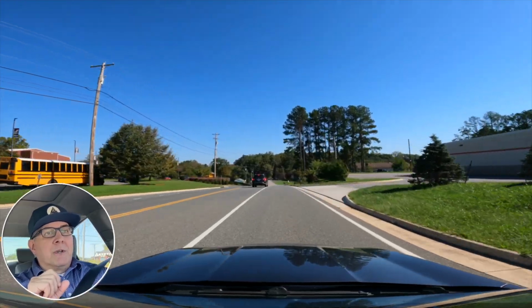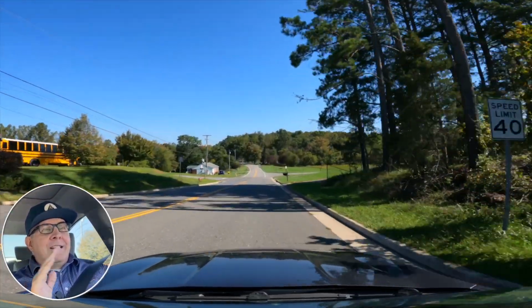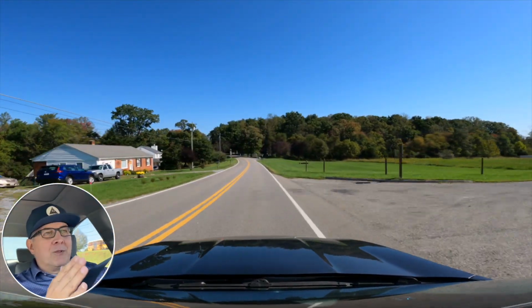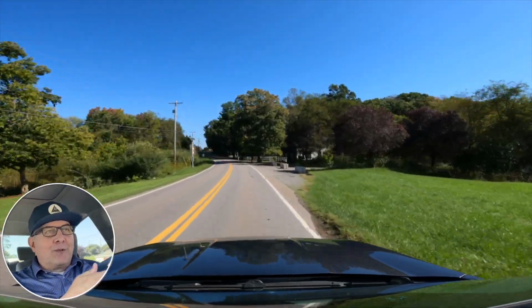Now, Hooper is an interesting road. It's a well-traveled road, but it also depends on where your house sits. This road has some curves and some turns.